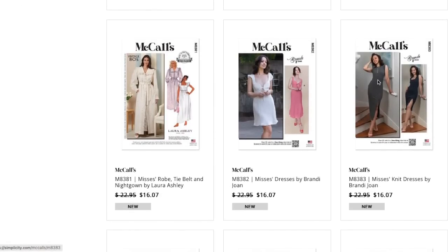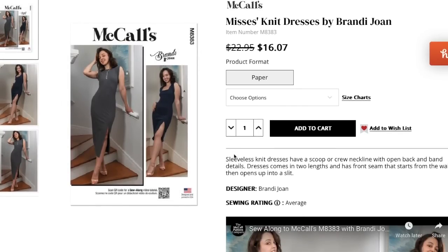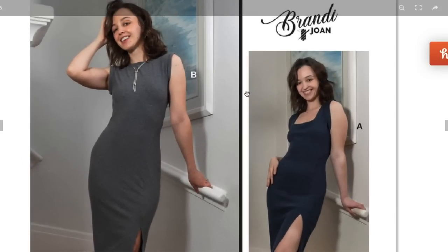All right, here's her other dress. This is a knit dress. Sleeveless knit dress has scoop or crew neckline with open back and band details. Dresses come in two lengths and has front seam that starts from the waist and then opens up into a slit. Okay, so it's your jersey column dress.